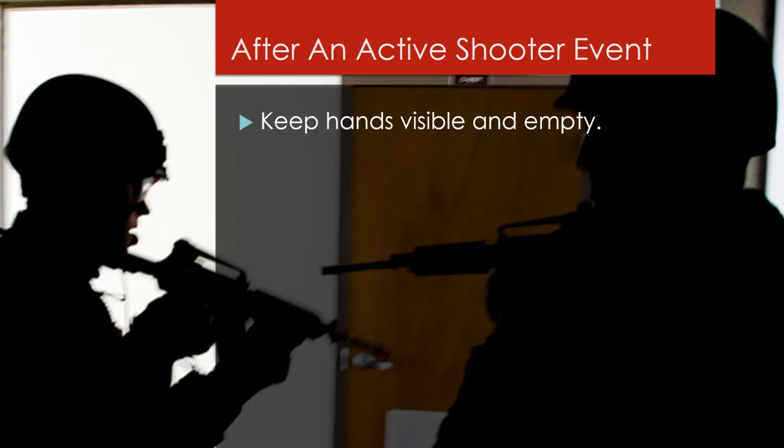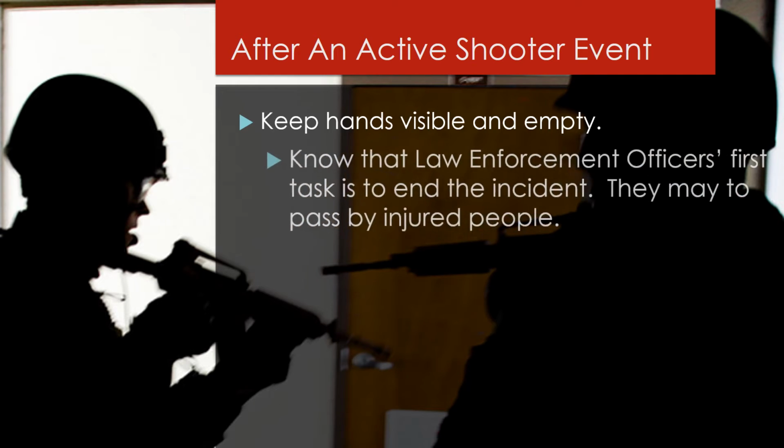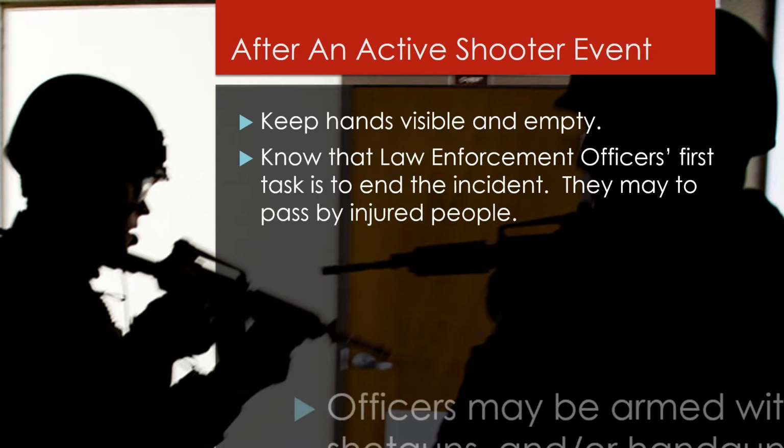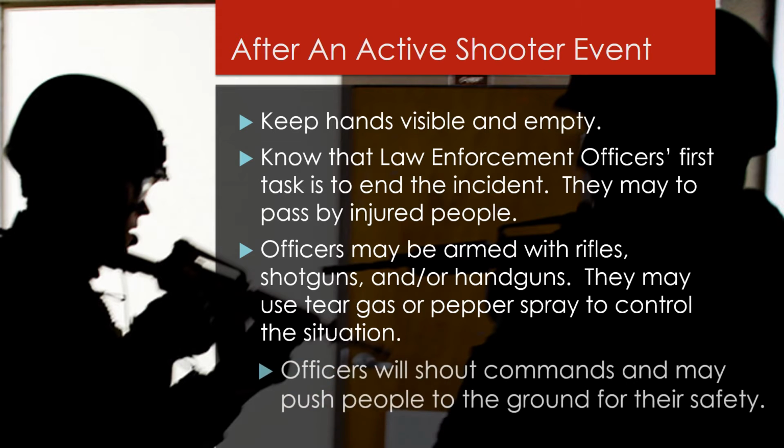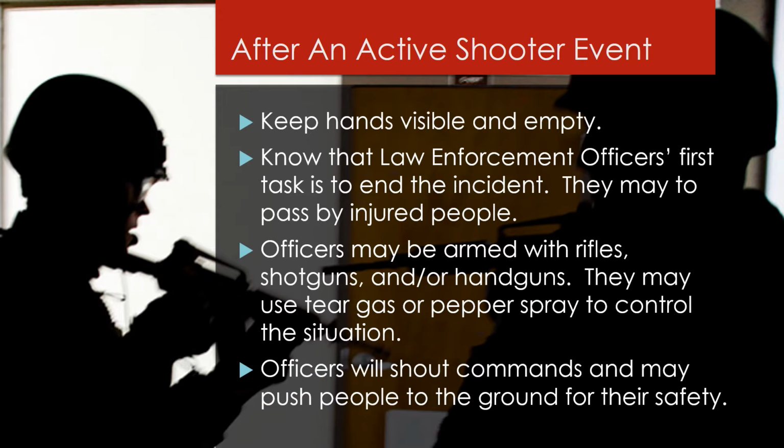After an active shooter event, keep your hands visible and empty. Know that law enforcement officers' first task is to end the incident. They may have to pass by injured people. Officers may be armed with rifles, shotguns, and/or handguns. They may use tear gas or pepper spray to control the situations. Officers will shout commands and may push people to the ground for their safety.